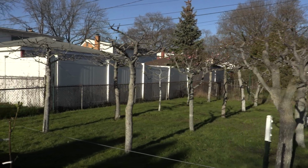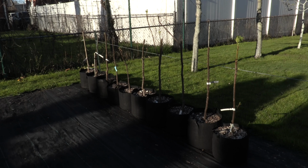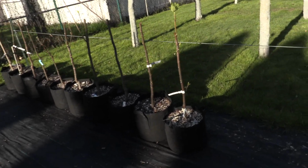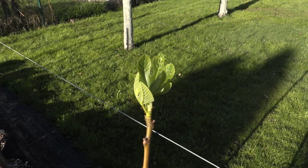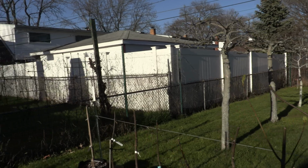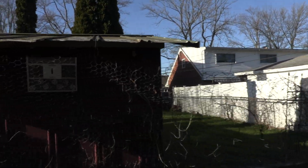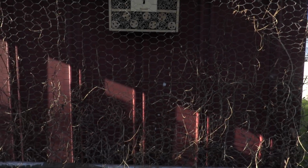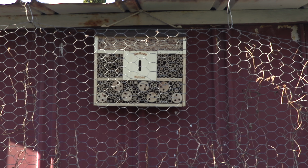Alright, and here some of my fig trees that I had potted in the last week or so, and they're showing nice growth. Wanted to show you, oh, I see some movement there. My new bee house. I just placed this house a few days ago.